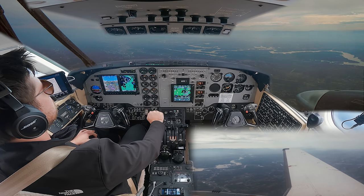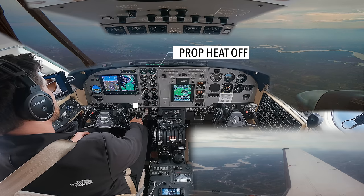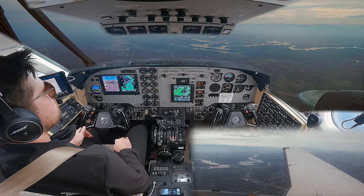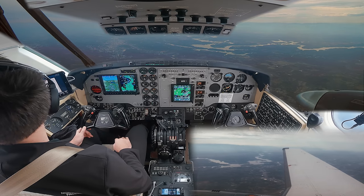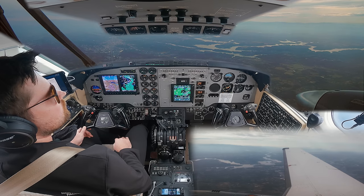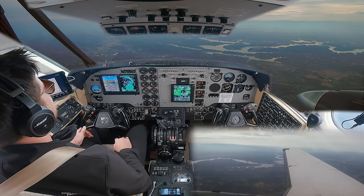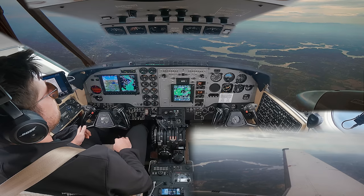626 Charlie Tango, traffic 12 o'clock, 4 miles southwestbound at 3,800, descending. Looking for 626 Charlie Tango. 626 Charlie Tango, descend and maintain 4,000. 4,000, 626 Charlie Tango. 626 Charlie Tango, expect clearance past that traffic. Roger, 626 Charlie Tango. Field in sight, 4-Flight 902. 4-Flight 902, roger, thank you.